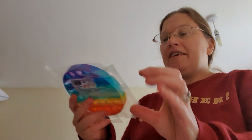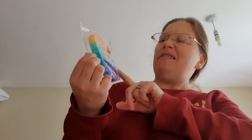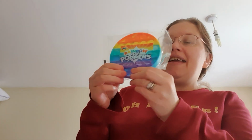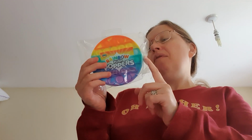And then this one is just a normal rainbow one. This actually came from The Range yesterday. This is only about £1.50 I think it was. It's quite cheap, and this is really good actually, because even if he puts these in his mouth, they don't really come off. I know you can get some fidgets that are really quite small, so that's the only problem, having to watch toys and things like that.